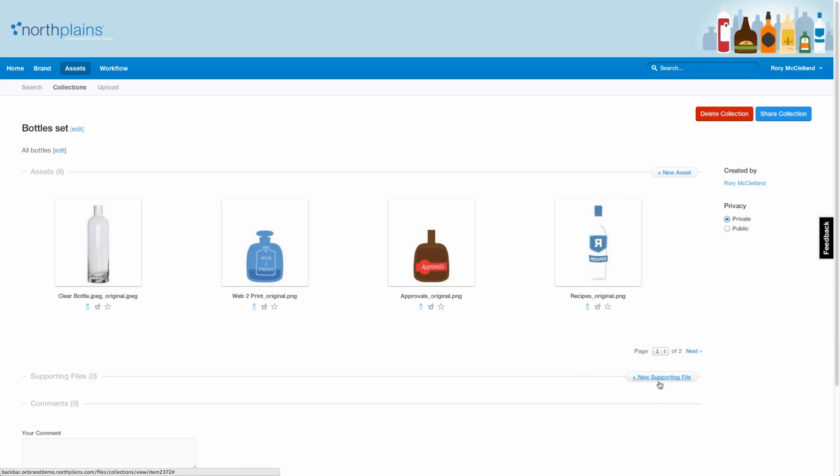Within the collection, I can also add supporting files. So I could upload something from my desktop. That file would exist within the collection only. It wouldn't go into the main library. So the only people who would be able to get access to that were people I had shared the collection with. And it's a very clear distinction between an approved asset within the library and a supporting file within a collection.